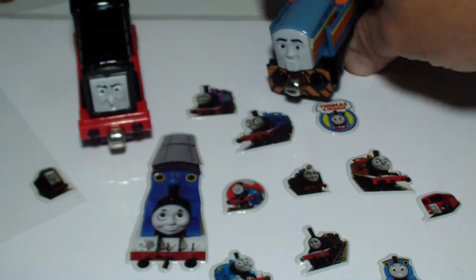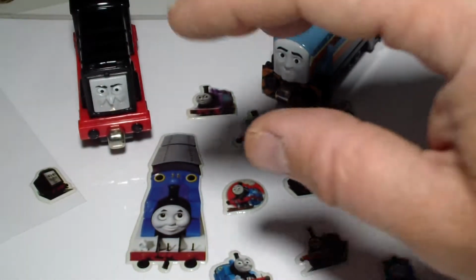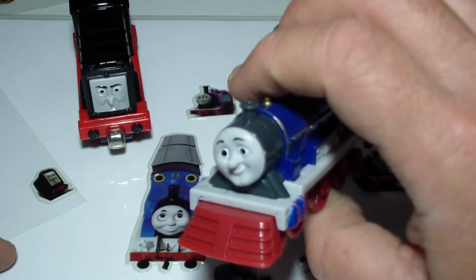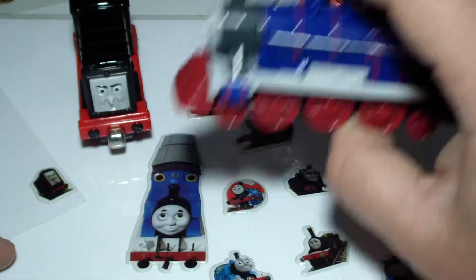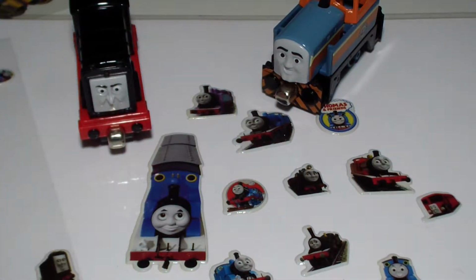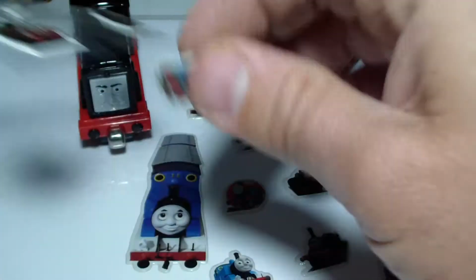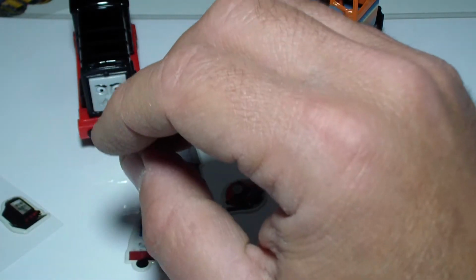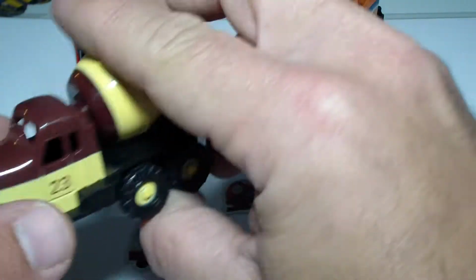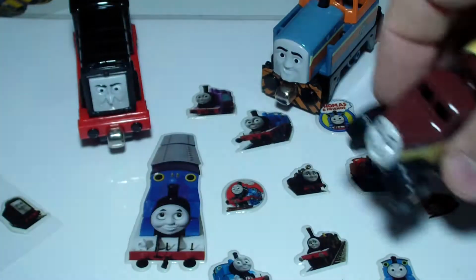Okay, we have this, and we have also this one. Is this it? What do you say? It looks like this. Like it. No, it doesn't. It's not. So we have this, and maybe we'll put another sticker here. And we have this cement truck.